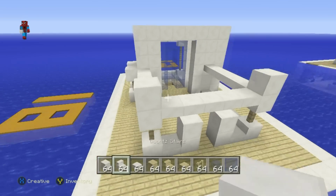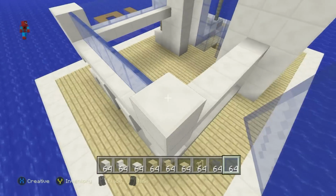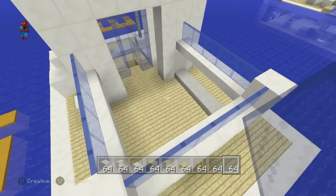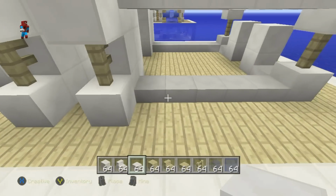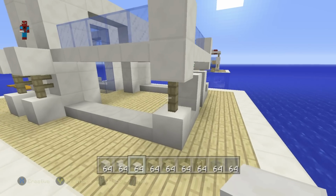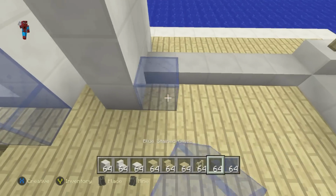You now want to take out your blue stained glass pane, and you want to add a layer of blue stained glass pane that goes all the way around the edge of the top row of quartz slab, like so. You also want to place a row of quartz slab connecting to the front of the house from this position. So where we have the front right hand corner, where we have the fence on top, we want to connect this to this. We also want to fill in the house a little bit by using blue stained glass pane.